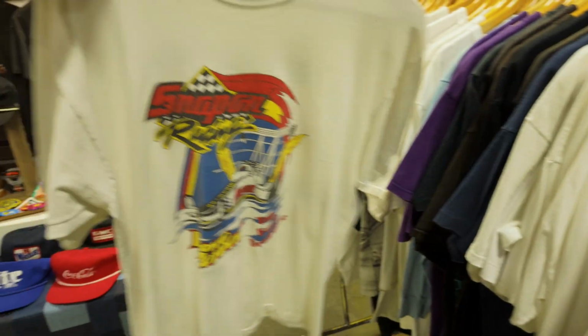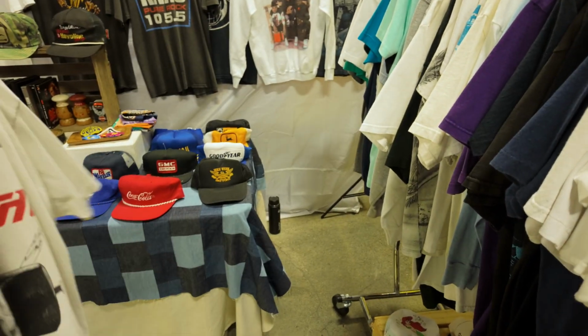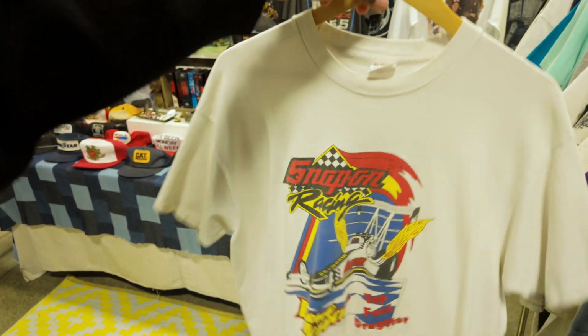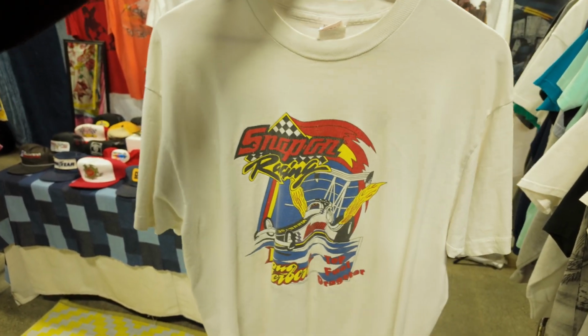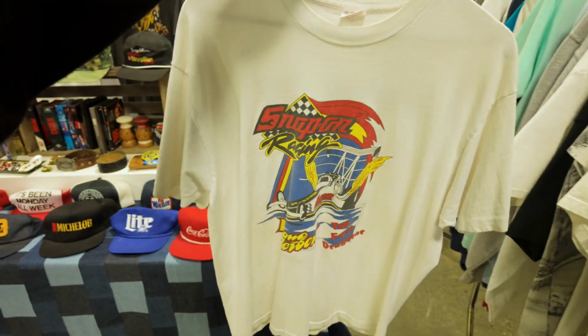They have a nice snap-on collection. Snap-on tee, Top Fuel dragsters with a back print. That's hard. Fun fact about me, my dad was a drag car racer, so I'm an addict for racing tees. But he did drag cars, not the dragsters, so those things are a little nuts.